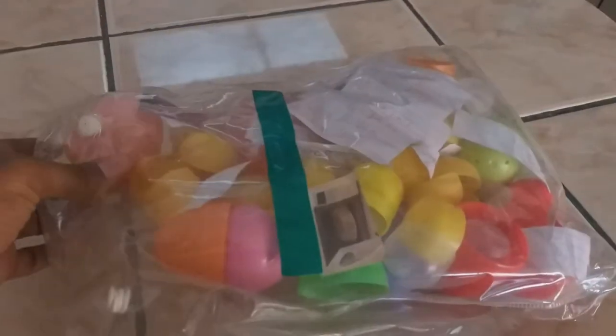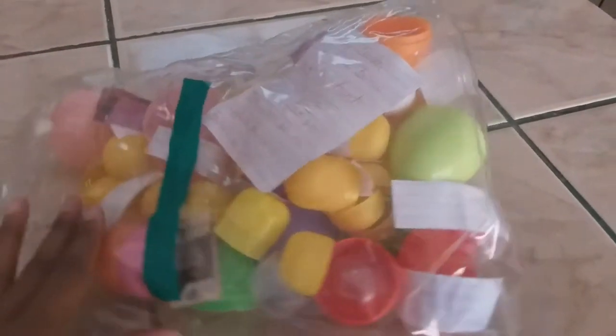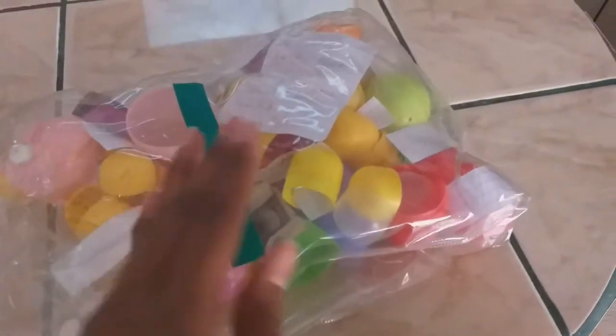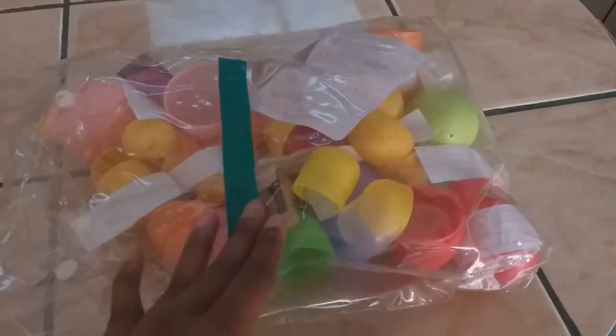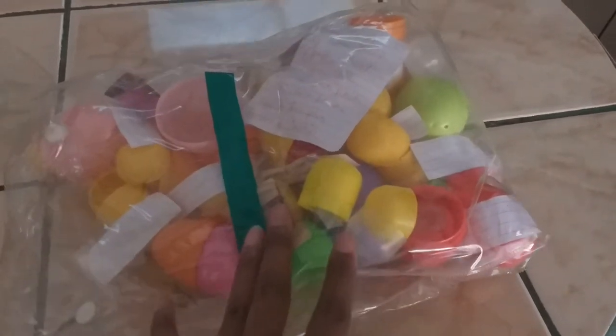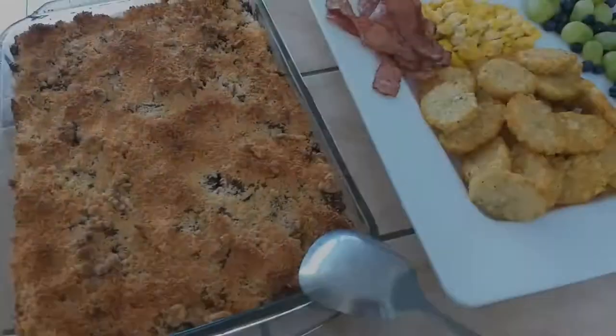I reuse these eggs every year. We do an Easter egg hunt every year with the kids. That's how they find their basket. They do a scavenger egg hunt. So they have to find the clues in each egg and the clues will lead them to their basket. It's so much fun. My kids look forward to this every year. So I had to get the eggs out for that.